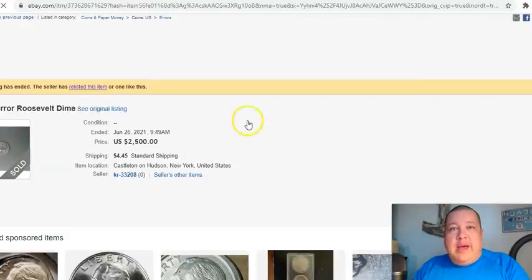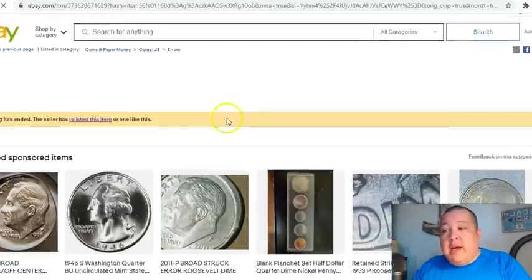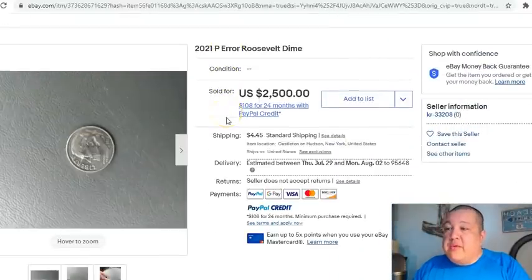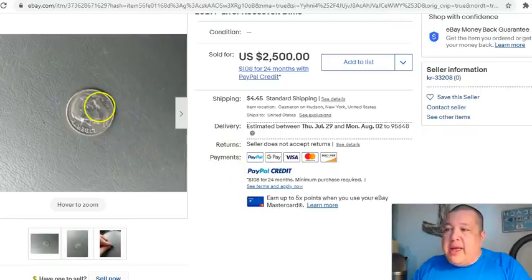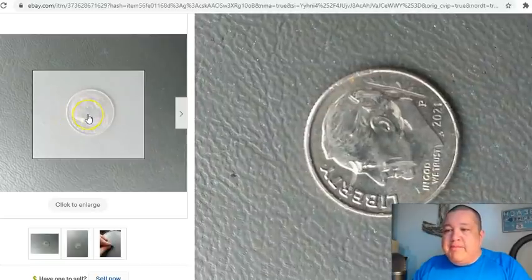But what do we have here? Do we have a legitimate error worth $2,500? First and foremost, the pictures are absolutely horrid on this particular case. I mean, 2021 Roosevelt dime.